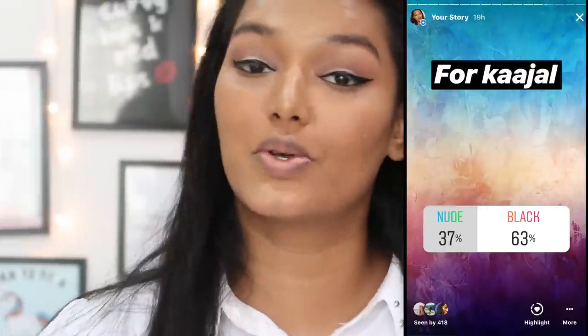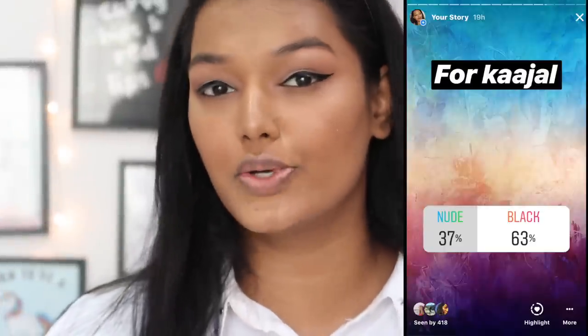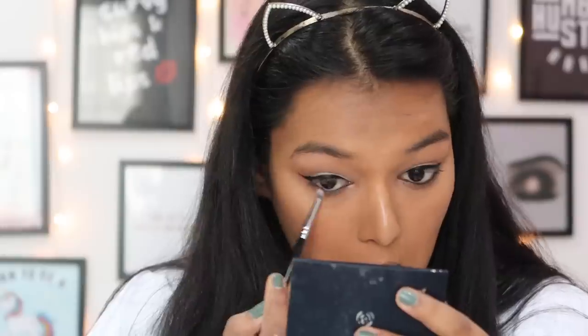Anyway, for kajal, you all chose black by a huge margin. I wanted to do nude, but you guys chose black. So I'm gonna go in with my Faces Magneteyes kajal. I love this kajal. I feel like my lower lash line has no drama going on. So I'm just going to take a little bit of color on this small pack 202, the same colors we put in our crease. I'm just going to take them a little bit and then smoke out my lower waterline.